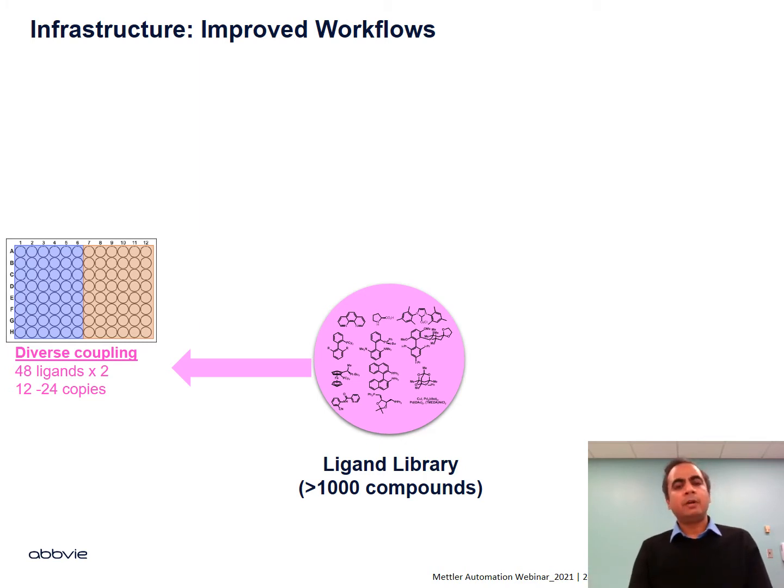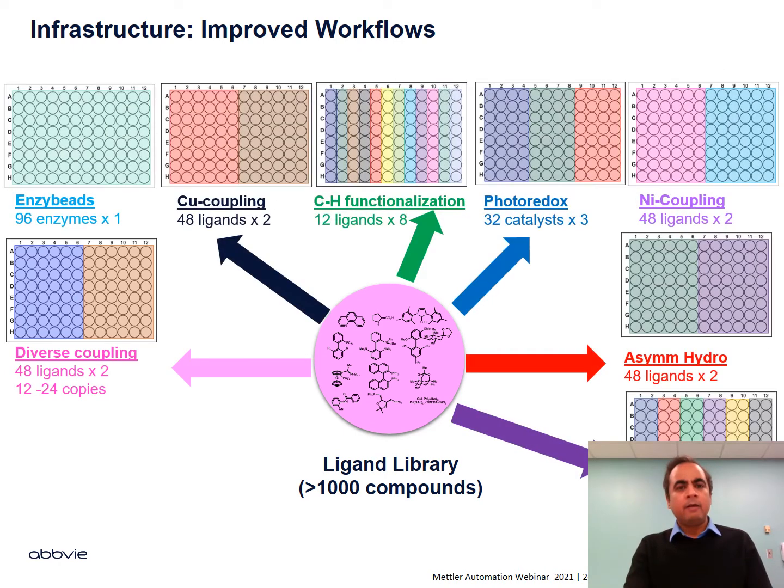So this strategy has been really helpful, and we find solutions for more than 80% of the problems that we face, or at least this approach allows us to zoom into a ligand class that can be further optimized. So given the success of diverse coupling preplate, we have established many other preplates. For example, for copper coupling, CH functionalization, photoredox, and whatnot.